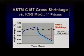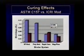And if we overlap these 2 curves, we do see that the gross shrinkage is very similar, and the shrinkage profiles, again, track each other. The first of our results is comparing the curing effects, and here we're comparing the C157 test method with the ICRI modified version. In most cases, we see that the C157 gives a much lower shrinkage result. Especially note for the polymer modified system, where the ICRI version gives a much, much higher shrinkage result than the C157 method.